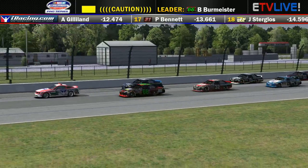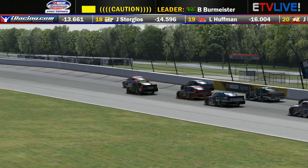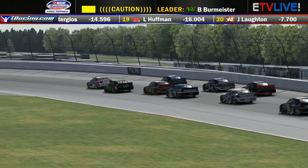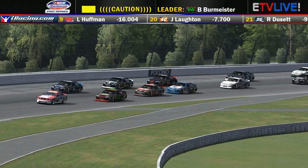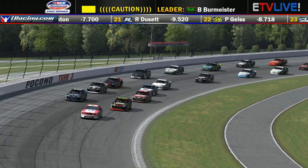When a teammate has to race you, they'll race you, and that's what you got to expect. So if that 26 has got to race the 83, no doubt about it, he'll do that if he has to. And I'm sure we'll see it here when we do go back to green flag racing. We'll have 47 laps completed when we come across the stripe.